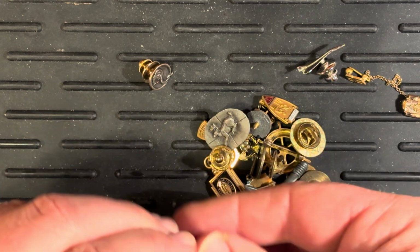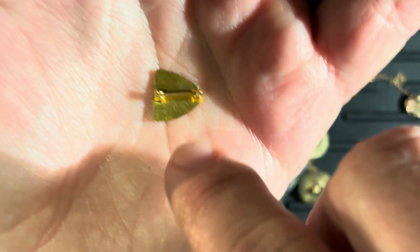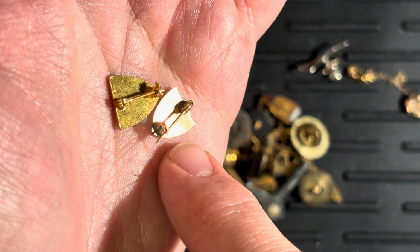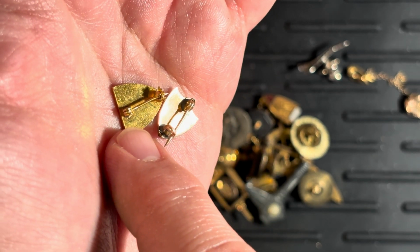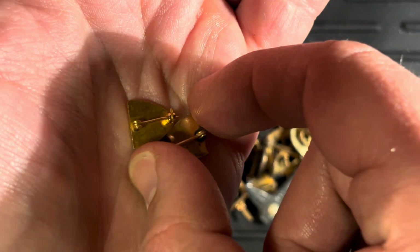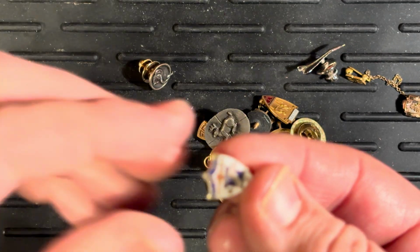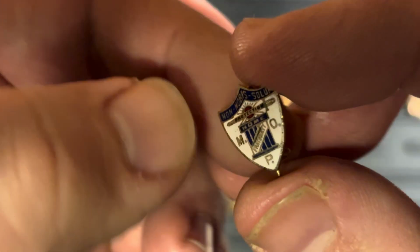As opposed to, well, if I... Like, so this one is clearly plate. You can see that sort of look. This one is not so clearly plate. See the big difference there between how the little rough is and the real smooth is? And this guy, I would tend to think is like a low carat gold probably.